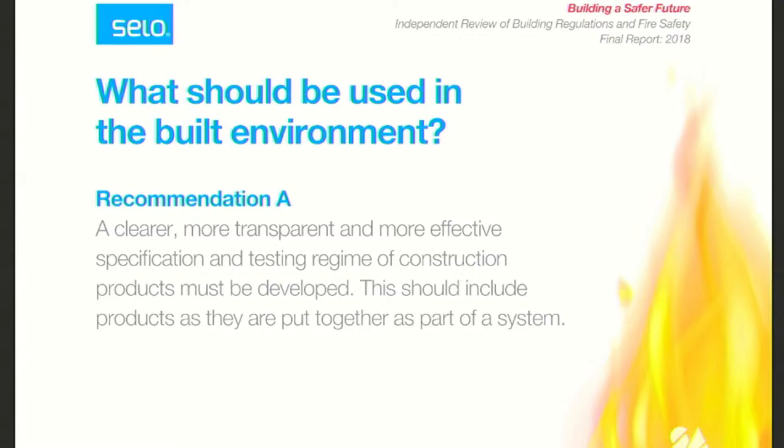So it is looking at these, looking at the firewall system, looking at the door system, penetrations, how they all interact, how the building works. At the end of the day, if the door fails, the building fails. If the wall fails, the building fails faster.